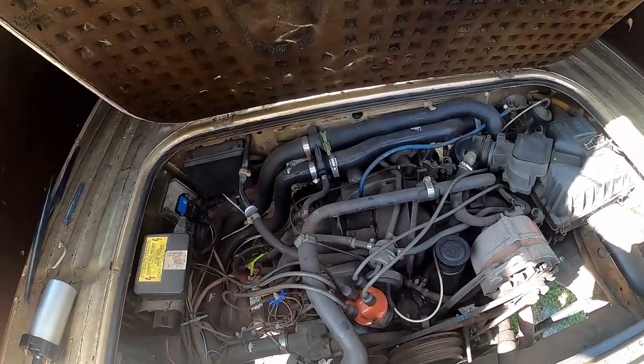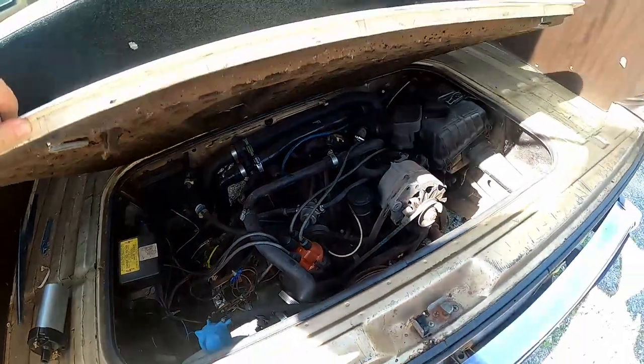But other than that, it looks pretty clean under there. It doesn't leak too much oil, which surprised me, honestly. I think we should leave that open. Yeah, we'll just leave that open. That's fine. It's not going to get wet or anything.